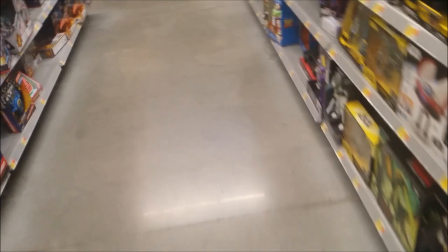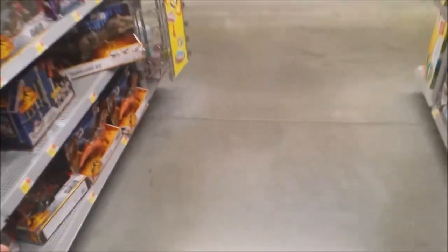I thought I saw something over here, but I didn't. I am going to walk to the clearance section so you can see what they have here, because to tell you the truth, I haven't shown off the clearance section in my Walmart here on the west side. So yeah, I do want to apologize for that. Mostly because I'm an idiot.